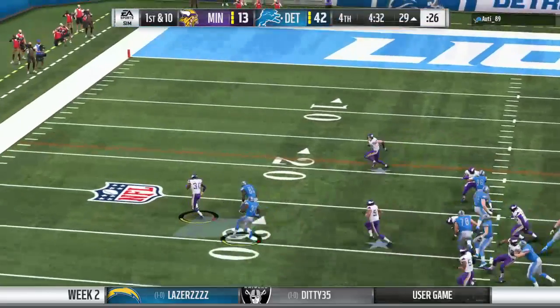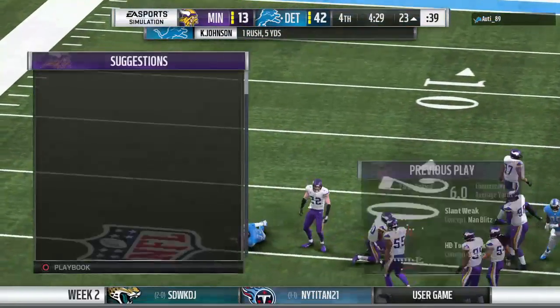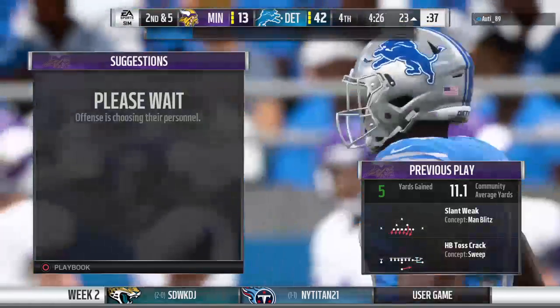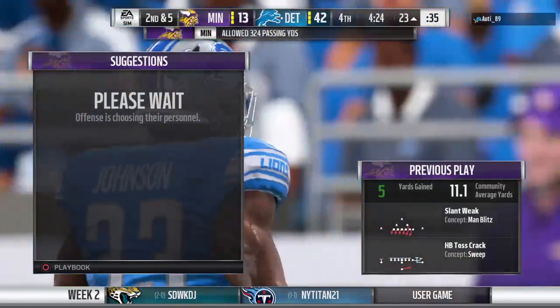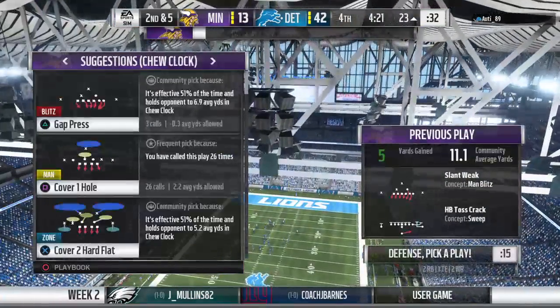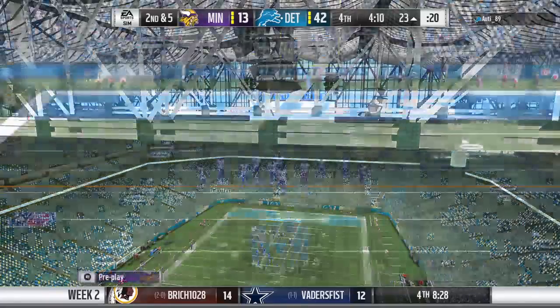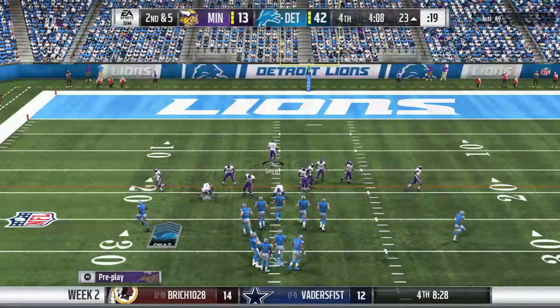A first down carry here for Johnson, and able to push his way forward here for a good little gain. The tackle made there by Harrison Smith. Bottom line, they want to keep this clock rolling, so they'll take that one right there. They just want to keep falling forward, and they want to put the onus on the big fellas up front in order to bring this one home.